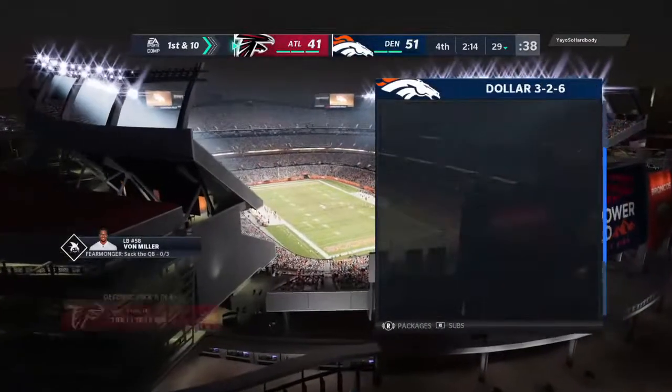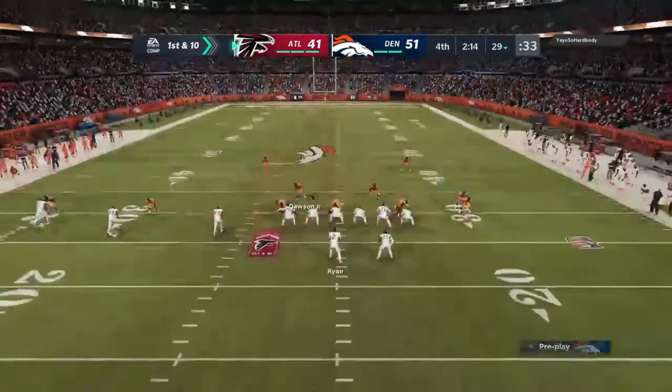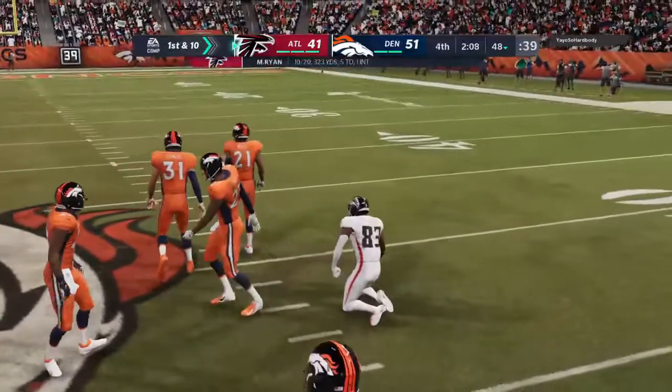Over, first and 10 at their own. About set to begin their next drive, the Falcons offense at the line. And following that long touchdown pass, a one-play drive last time, see if the defense, you know they're ready. They don't want that to happen again.